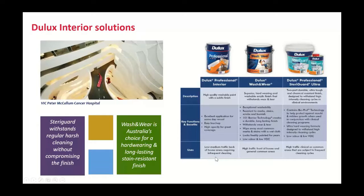Really valuable and useful. I guess the difference between professional and wash and wear is probably, as the name suggests, in wash and wear. You get much more washability and durability than you would with a Dulux professional paint. Professional paint will look nice once it's been painted, and it will have some stain resistance, but certainly not the level that wash and wear does, which is specifically designed for high traffic areas. So that's kind of worth noting.